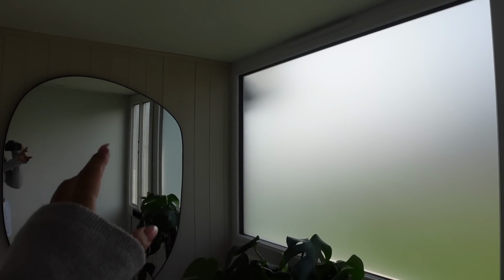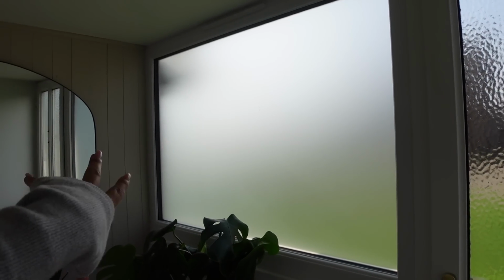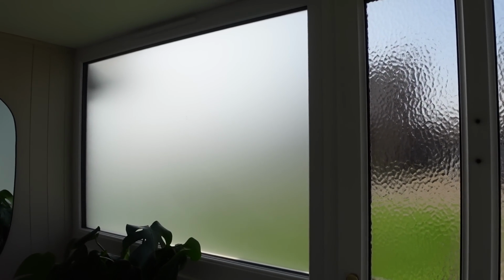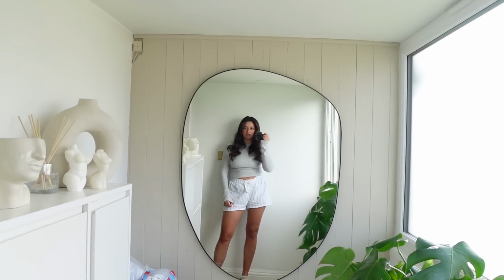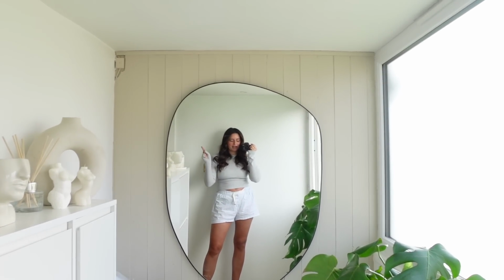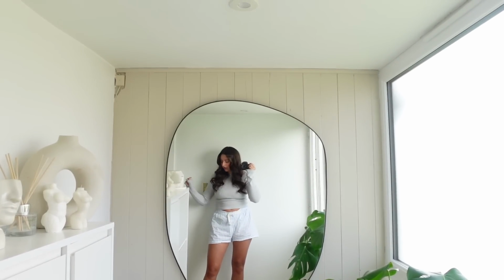I think the only bedroom we didn't have replaced was what is now our master bedroom. But down here we had this massive window frosted because it just makes it a lot more private. Obviously it still lets really nice light in, but it just means people can't see into your house and you don't have to put blinds up and stuff. So that works really well. But yeah, I did forget to mention we had every window replaced.